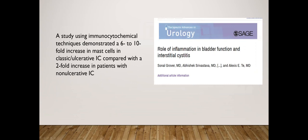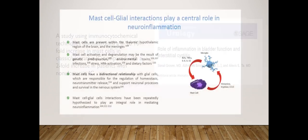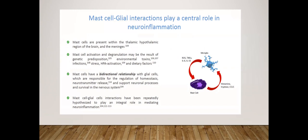Another study identified the role of inflammation in bladder function in interstitial cystitis, and this one demonstrated a 6 to 10-fold increase in mast cells with classic ulcerative IC compared with a 2-fold increase with non-ulcerative. So whether you have ulcerative or non-ulcerative, you still have mast cell involvement. It could be 6 to 10-fold if you have Hunner's lesions and ulcers, and 2-fold if you don't. So there's still an involvement of mast cells. And there's many other studies. Those are just 2 that I picked.